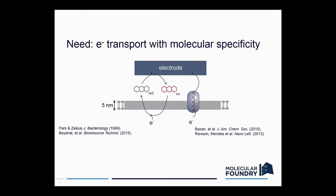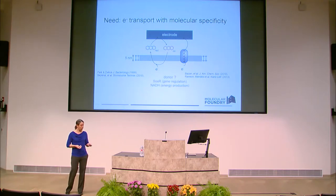So if we physically abrogate it, we can get current in and out of cells. However, because these structures don't have molecular specificity, we really can't control what we're turning on and off. It's kind of the moral analogy of sticking your finger in an electric socket. Yes, you move current, but it's not a particularly well-controlled system. So, for example, by doing this, you can turn on gene regulation or energy production, but these are very different functions.